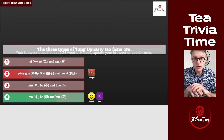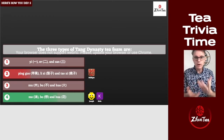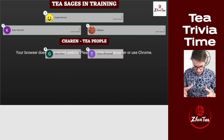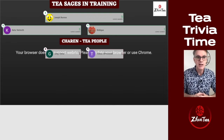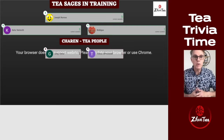The computer is now going to calculate all your answers. What was I talking about prior to that? Oh, the foam preparation is sort of magical. The more we read about it last week, the more I wish I could be there and see a real Tang Dynasty preparation of tea. All right, Joseph Burton on the leaderboard with three correct answers, tied with Kelu, and Bodique, you're on there with one.